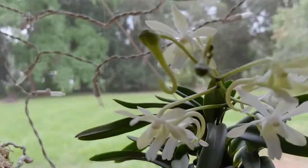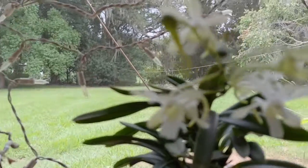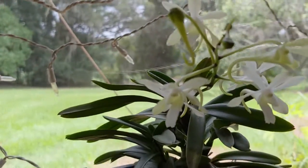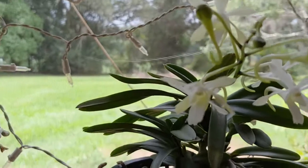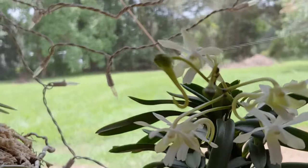It's beginning to open every single one of its buds. I can leave it turned this way now. Why did I have it the other way? Anyway, and I do see signs of a couple more spikes. So, more to come with this one.